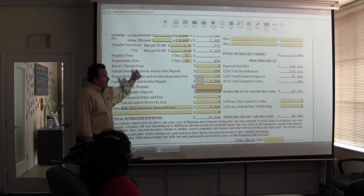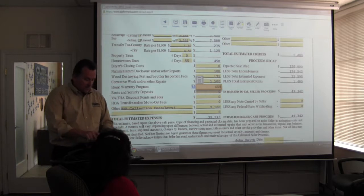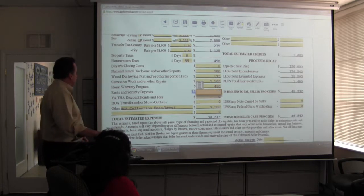Home warranty. I'm going to go back to the offer. Bottom of page 2: seller agrees to pay home warranty, 450 bucks or whatever it happens to be. You plug it in. Pretty straightforward.